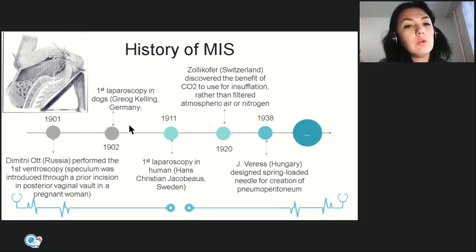Then in 1902, Georg Kelling from Germany performed the first laparoscopy in dogs. Laparoscopy, it's absolutely clear what this is. Scopy means to observe, lapara means abdomen. So, observation of the abdominal cavity. And then in 1911, the first laparoscopy in humans was done by Hans Christian Jacobaeus from Sweden.